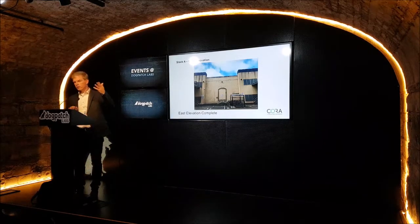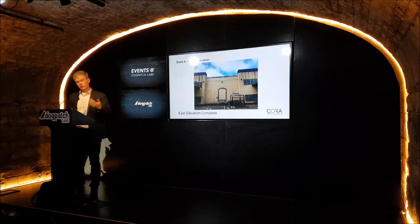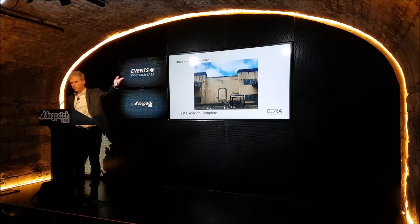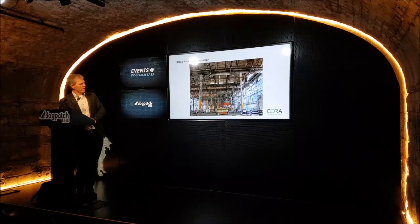So the air that we're getting from here is going to those chimneys, and fresh air is coming in from the dock side, but that's quite a complicated story, so I won't go into it today. So this is part of the works that we did. So we covered the whole building.